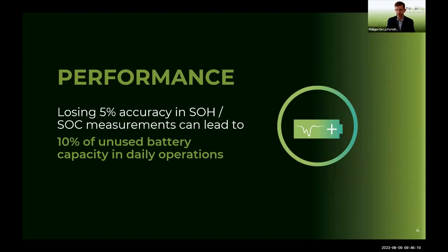SOH means state of health. SOC means state of charge. And those 2 KPIs together make it possible for you to know what is the energy quantity available in your assets for the different use cases that you have to deliver. And a difference or an issue in accuracy in determining those state of health and state of charge measurements is immediately affecting your profitability and your revenues. And so having the best accuracy possible leads you to having the best performance in delivering the use cases and then eventually getting the revenues from your assets.